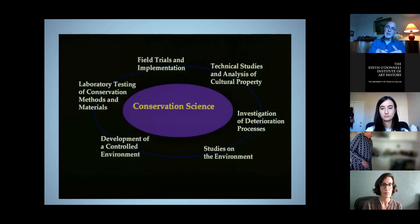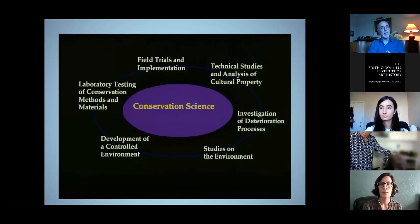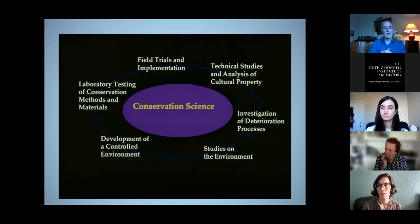But it's important to think of these studies as being all these things, and of course in different locations and in different places, specialists and specialist scientists will be putting some of these subjects more or less to the fore. Investigation of the deterioration itself, studies of the environment to see how that affects works of art and art materials. The control of that environment, but when it's not successful, and the notion of what are the ideal parameters for display and storage of works of art.